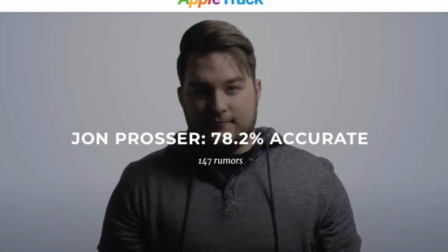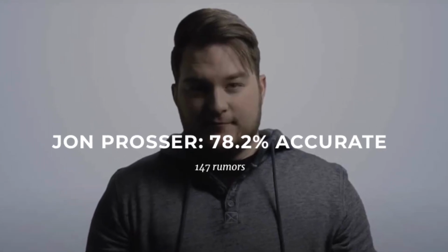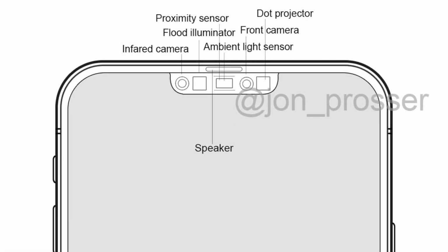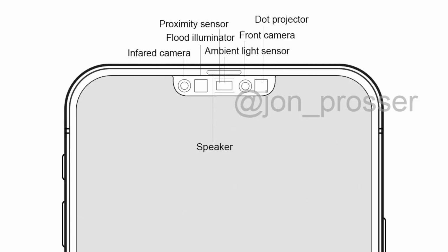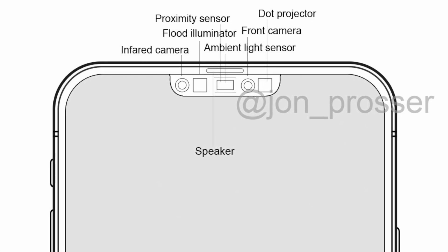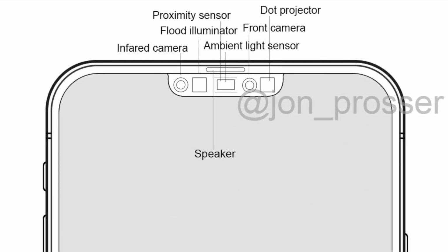Now let me remind you, this is not new, because we have heard from Jon Prosser last year that the iPhone 12 was allegedly getting a smaller notch. That's very similar to this in that we see the earpiece move up, and so Apple can of course make the notch slightly narrower. Now this does seem pretty plausible, I can see it happening, and of course we did have some schematics from Jon Prosser explaining the technical side and how this is feasible.